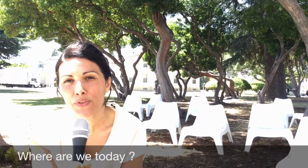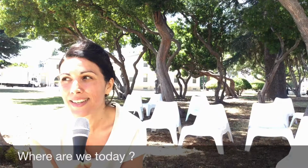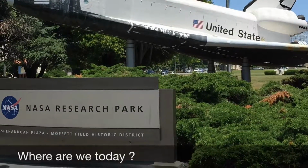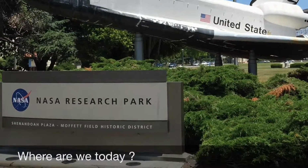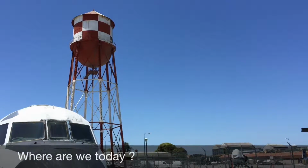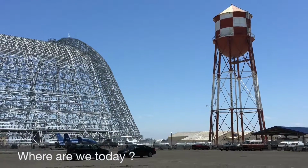Research Center in Mountain View, and this is where the headquarters of Scanadu Inc. are located. So NASA Ames Research Park is a phenomenal place because it's a NASA campus, obviously, but there are also a few companies and a few universities located here working on very innovative products and projects. So very cool. We are in the Silicon Valley.